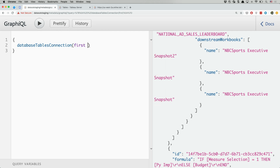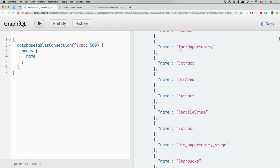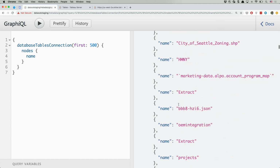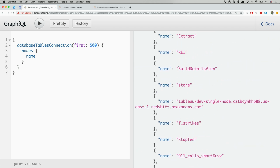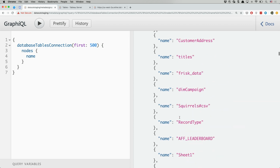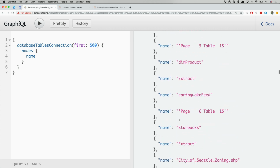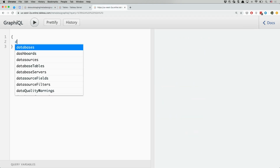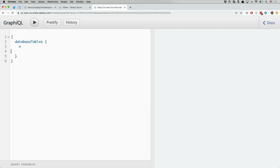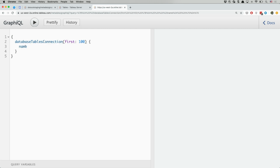and let's just do the first 500 so that I don't go too slow. Let's pick a table here. Fact opportunity. Nope, that's probably a test one. Here, this sounds... Build details view. I want to find a real data set that's not so real that I get in trouble for showing it to you. Actually, let's just use the UI. Let's cheat a little bit here. Oh, I was looking at the wrong table anyway. You're right. Okay. First 100.